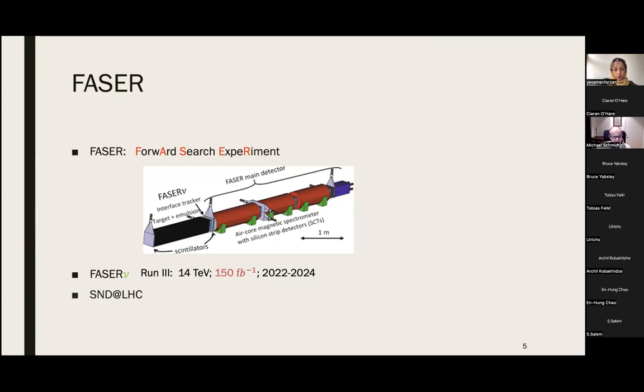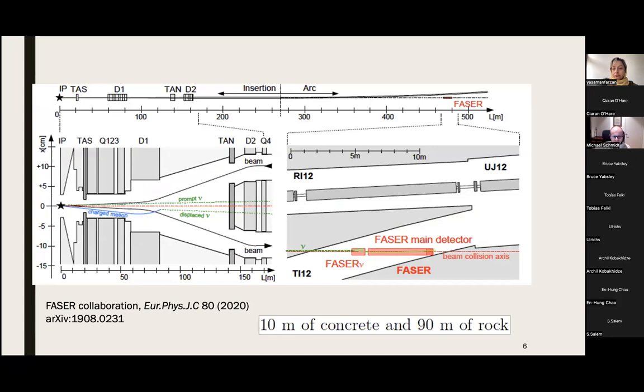These two experiments are designed to study neutrinos emitted from the interaction point of ATLAS. FASERnu is located in front of the FASER detector in the TI-12 cavern, something like 480 meters away from the ATLAS interaction point. Neutrinos can be produced in the interaction point. They travel this distance. They should traverse 10 meters of concrete and 90 meters of rock to reach FASERnu. FASER is not suitable for studying neutrinos because it is hollow, but FASERnu is designed for this purpose.